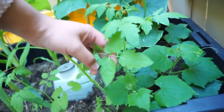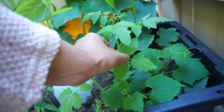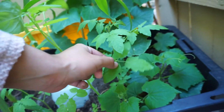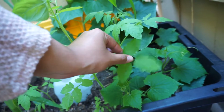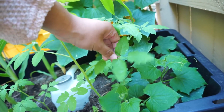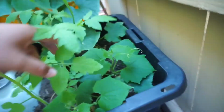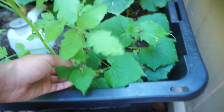The one behind him, see, they're just all tangled up. Look at that. Look at this. My twin set bee is trying to use this plant as his way to get up, and they're just too big now. They're way too big. Let's see if I can get him off really quick. Over here trying to take over the tomato. Oh my goodness, he really wrapped himself around there. Okay, I'm gonna have to get him off really quick.